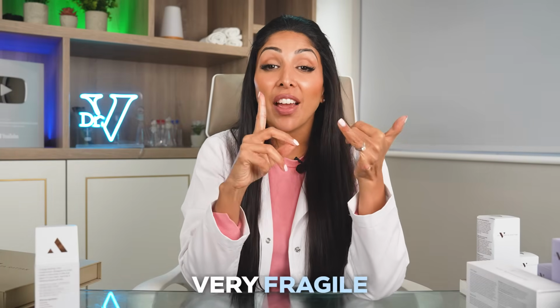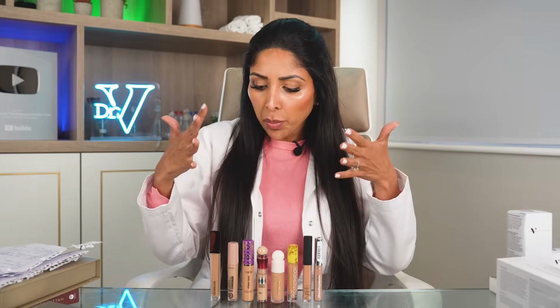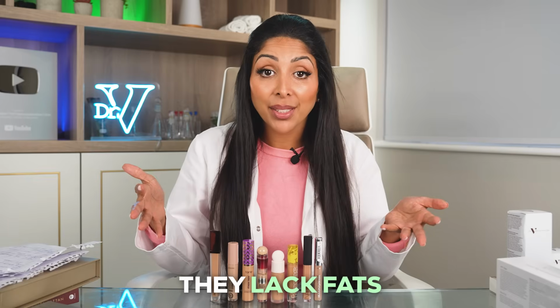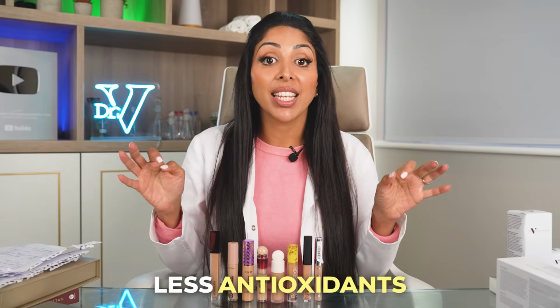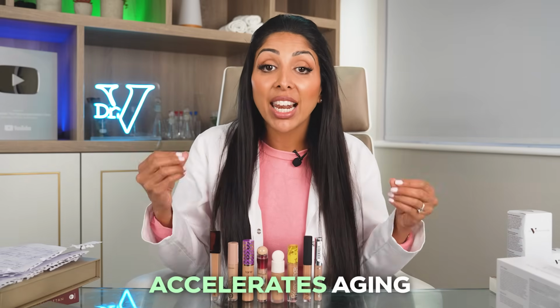And then the 60s hit and the skin becomes very thin, very fragile, with increased crepiness and increased sagging. So what's the problem with most concealers? Most concealers are water-based, which doesn't suit mature skin because they lack fats. This is essential for keeping the skin hydrated and smooth. We lose fats with age, and skin of color already has less ceramides than Caucasians. We also have less antioxidants in the skin to combat environmental aggressors like UV damage, pollution, and smoke. And this all accelerates aging.